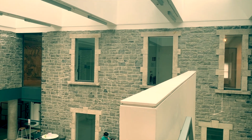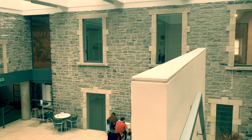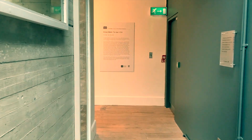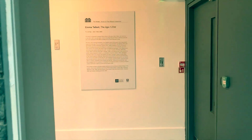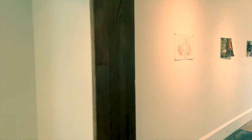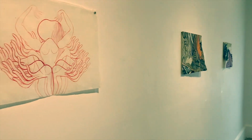And isn't this a great space? Okay, so here we go into some of the exhibition space. Now the purpose of this video is to showcase the Arts Centre, as it's an impossibility really to appreciate the individual artworks in this film, so forgive me if I pass through the spaces a bit quickly.